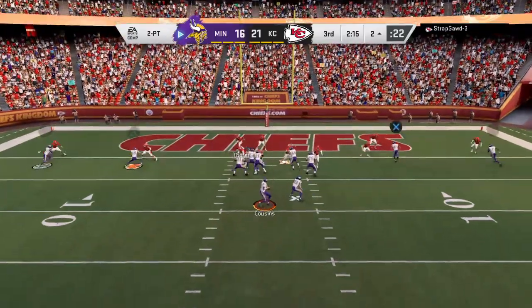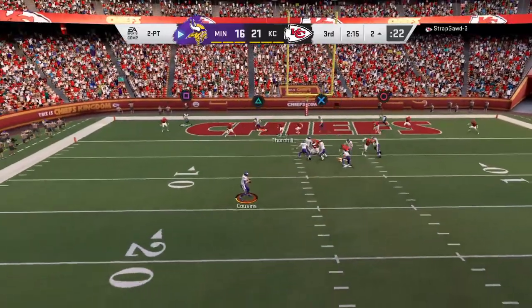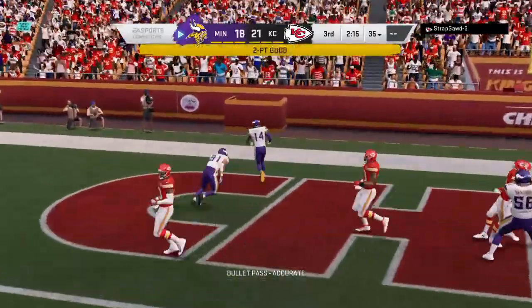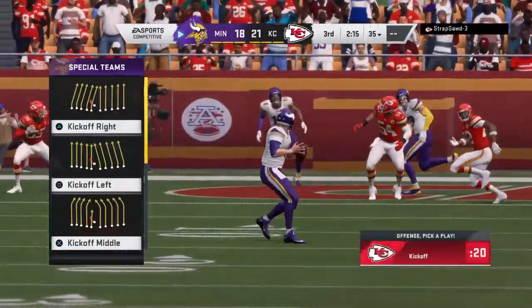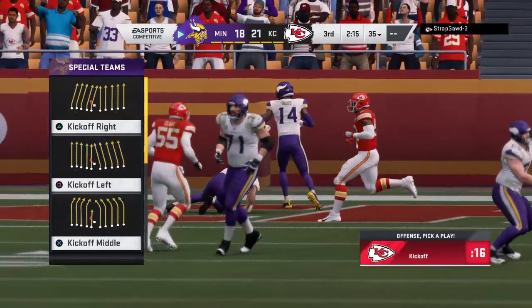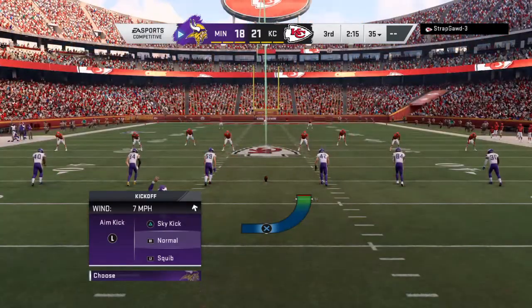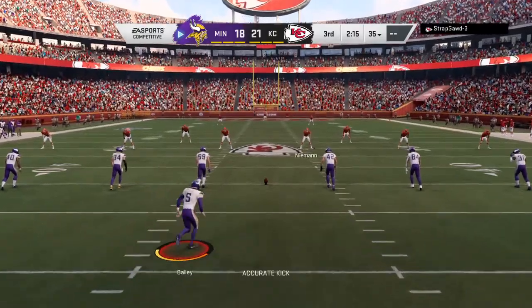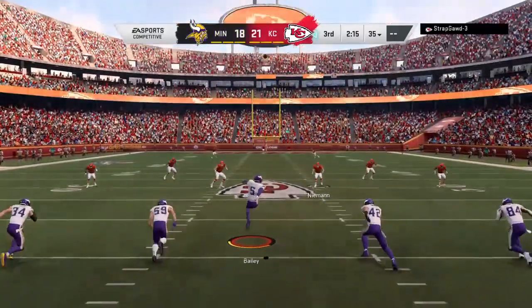From the gun, here's Cousins. And he's got it. So the try for 2 is successful. And with it, they're back within a field goal. Dan Bailey to kick off for Minnesota. Bailey now to kick it away after the touchdown.